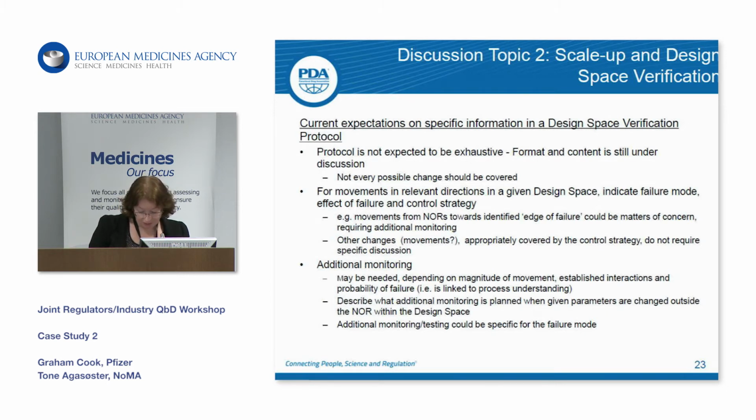When deciding the need for additional monitoring, the magnitude of movement from the normal operating range and established interaction and the probability of failure should be considered. This is linked to process understanding. It should be described what additional monitoring is planned when given parameters are changed outside the normal operating range within the design space. Relevant monitoring and testing should be applied in order to detect the potential failure. Based on the risk, the right analytical technique should be used.